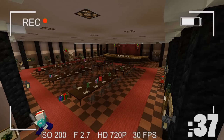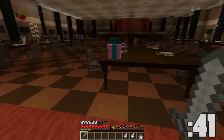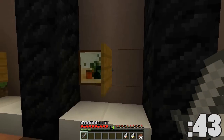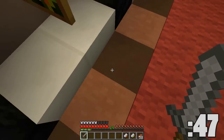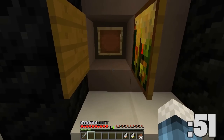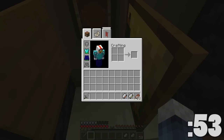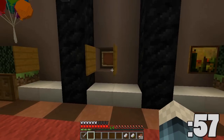Kinda wanna... Something's gonna stand out in this room. Something has to be different. Hmm. Oh! Hello! An iron sword. I like it. Where did it go? Did I get it? Where did it go? What the... That was weird.